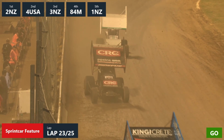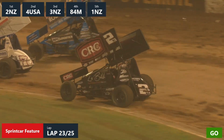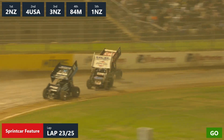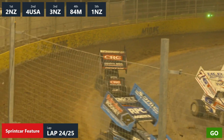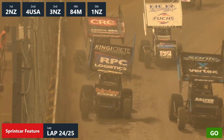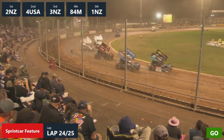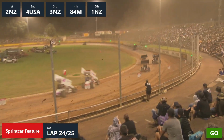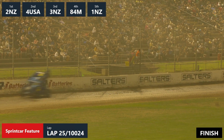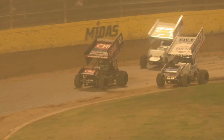He's well within reach as well, within about 2 or 3 car lengths, and Michael Pickens cannot put any of them away. Allard making a massive mistake, and that is likely going to be the move that just gives Michael Pickens the race lead and the win tonight. We are looking for a checkered flag very, very shortly here at Western Springs Speedway as Michael Pickens, the 2NZ CRC Industries car, will take the feature win and will take the North Island Sprint Car title thanks to Pipeline.